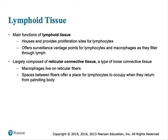All right, so those are the cell types, the B cells, the T cells, the dendritic cells, and the macrophages. Those are the main cell types we're really going to focus on as we talk about lymphatics and the immune system. And the main function of the overall lymphoid tissue is to basically house and provide areas for lymphocytes to grow and make more and more lymphocytes, or proliferate. So they offer a surveillance vantage point.